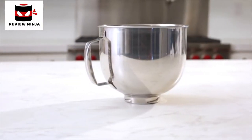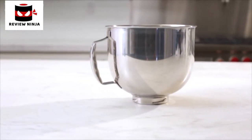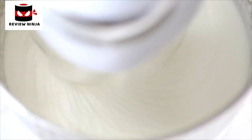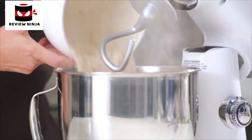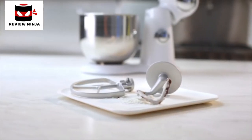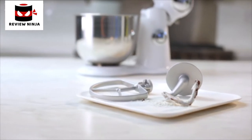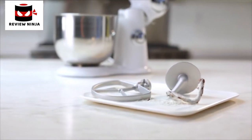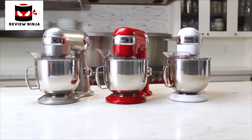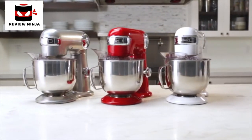The generous 5.5-quart work bowl comes in polished stainless steel and features an easy grip handle. Make up to 6 cups of cream, process 6 cups of flour, or even 5 dozen cookies. And save time cleaning up, as the bowl, paddle, and dough hook are 100% dishwasher safe. The stand mixer comes in silver, white, or red, and is backed by a 3-year warranty.